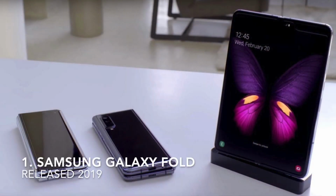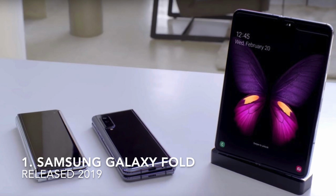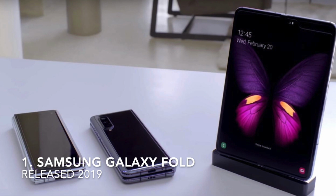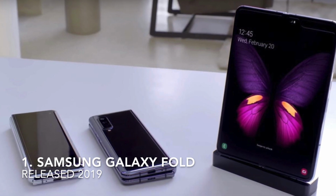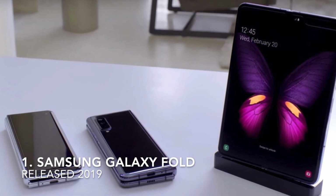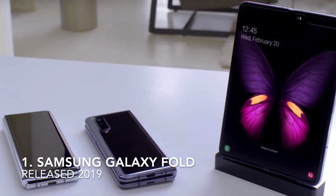All right, and for the number 1 spot, you might be surprised at this because most of my picks so far have been from mostly the 2000s, and I have a very, very recent device at number 1. This is the Samsung Galaxy Fold from last year. Yes, the most modern device on this list is also number 1.